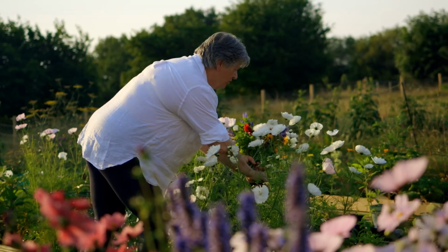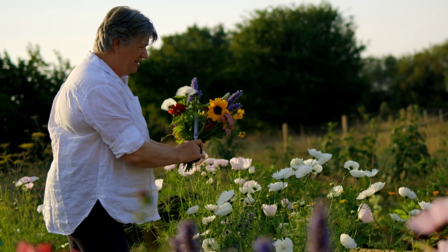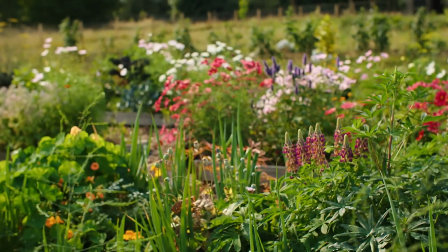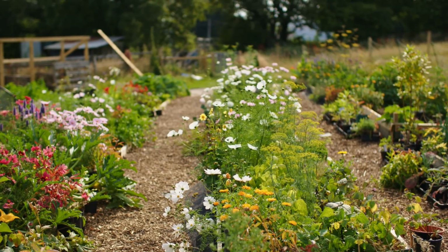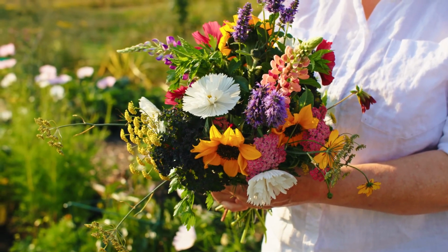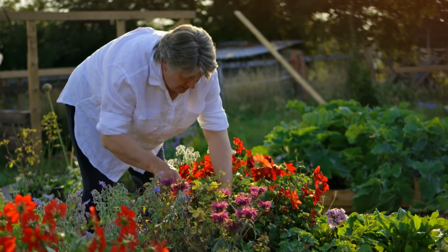Now, you can grow flowers with vegetables as companion plants. And I'm not quite doing that here. I'm growing these because I love them. They're not warding off particular pests. They're not adding a particular something to each vegetable. What they're doing is a more overall job of attracting pollinators and predators into the garden.